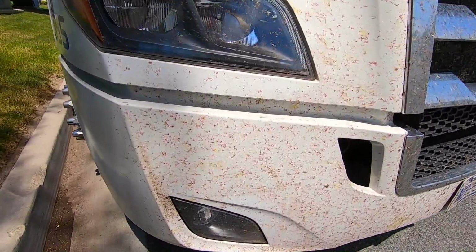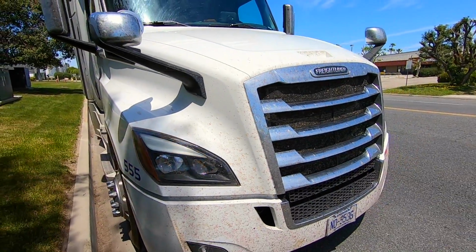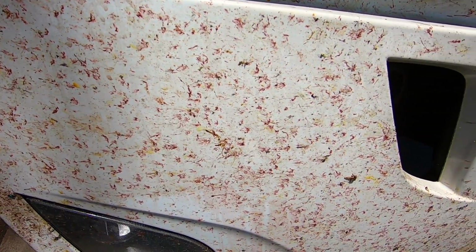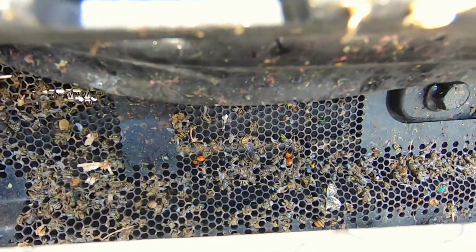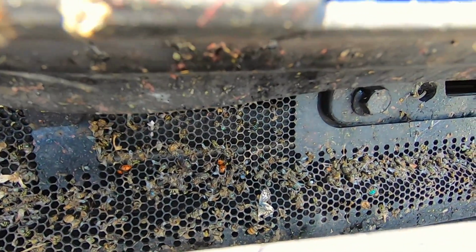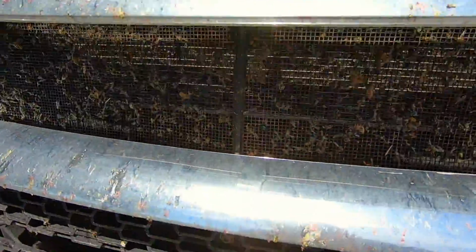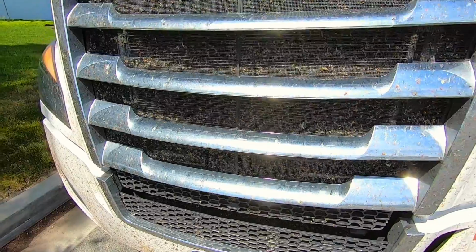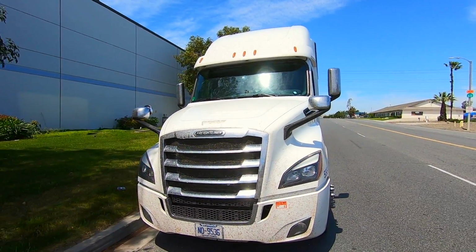Like always, I try to keep my beast clean, and she is a very, very dirty girl. I've killed maybe 30,000 bees on my way to Arizona, and then back to El Paso and back to Arizona. I'm not really sure what was going on, but there was literally a ton of bees. As you can see, all over my grill area there are thousands and thousands of them inside there. I'm not really sure how this truck wash is gonna work, but hopefully they get everything.